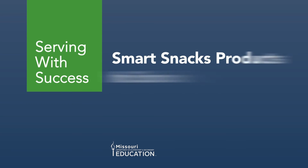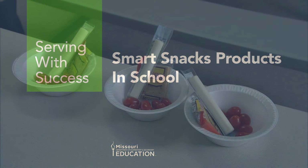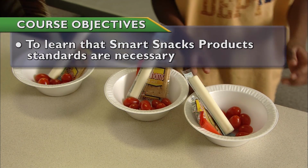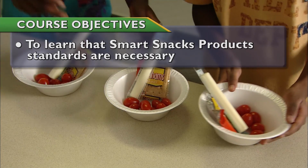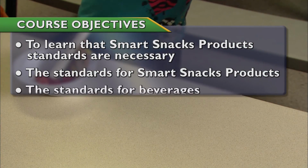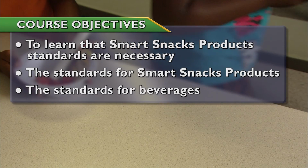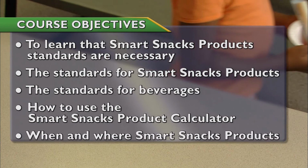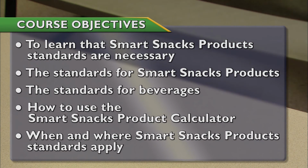Welcome to Serving with Success, Smart Snacks Products in School. In this module, participants will learn that Smart Snacks product standards are necessary, the standards for Smart Snacks products, the standards for beverages, how to use the Smart Snacks calculator, and when and where Smart Snacks product standards apply.